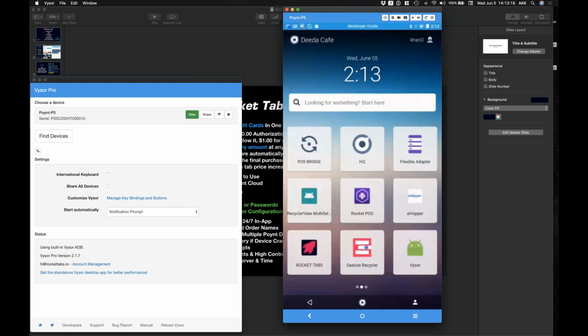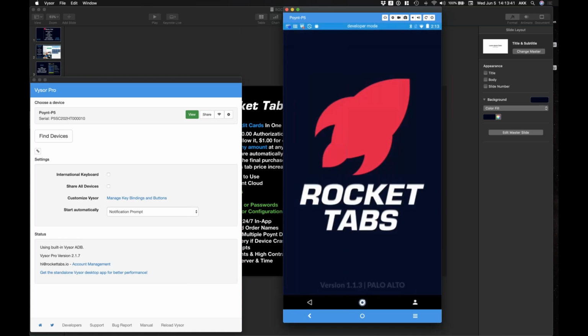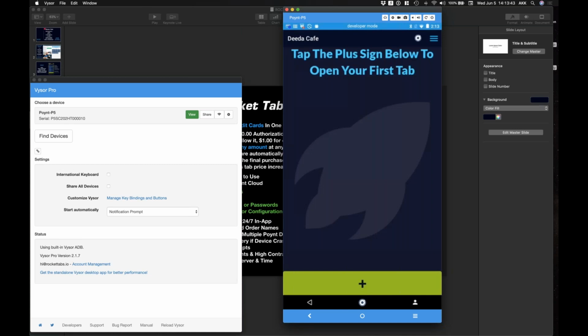Here we go. So like I said, imagine you've loaded in the Poynt terminal, like the one you just got out of a box, right? You put in a catalog, you configured all the business information, their description, their name, and all you do is install our app. You don't have to come to us for anything. You don't have to do any extra work. Just download Rocket Tabs into their terminal and tap on this button right here, right? And bam, it's working.